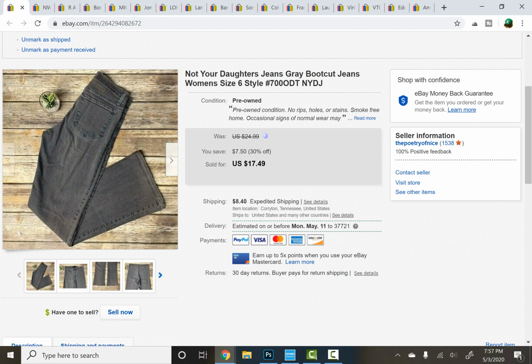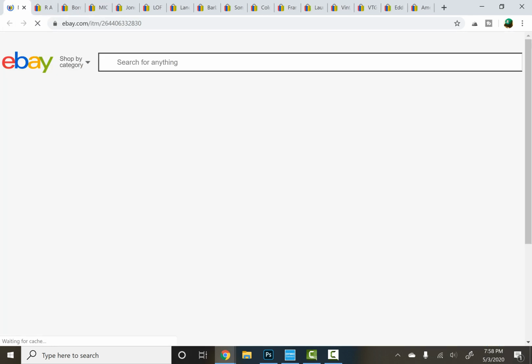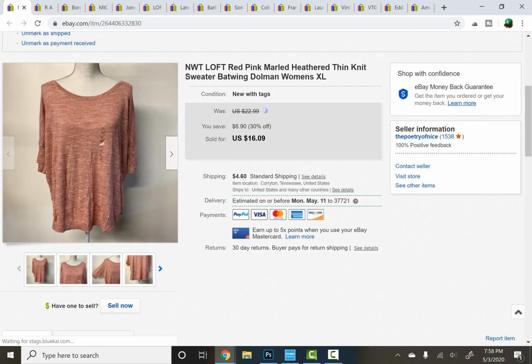All right, and on to eBay. So we've got some Not Your Daughter's jeans, just a grey boot cut in a size 6. They sold for $15. Everything here as well is plus shipping, just to let you know. I don't really do free shipping.